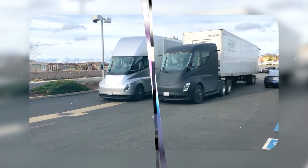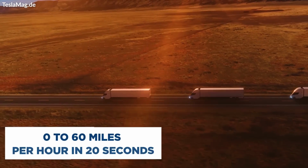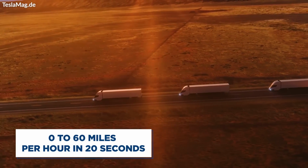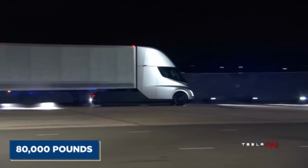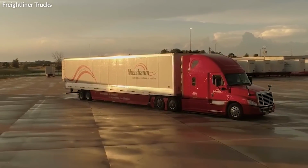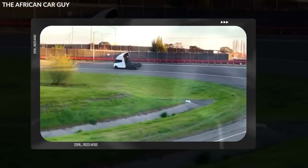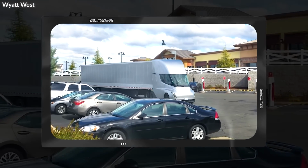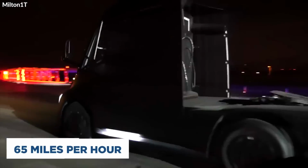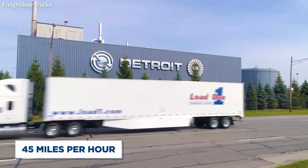Apart from preventing accidents, the electric motors power the Semi to great heights. This battery-powered monster does 0 to 60 miles per hour in 20 seconds with 80,000 pounds of load attached. 80,000 pounds is the maximum load legally permitted for its class. Disconnect the load and the Semi does it in 5 seconds, competing with expensive cars. Going up a 5% grade with maximum load attached, the insane Semi reaches 65 miles per hour. To understand how crazy that is, a diesel-powered truck will only reach 45 miles per hour under the same conditions.